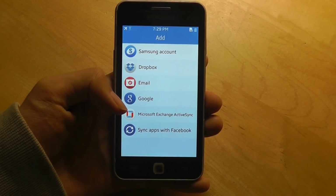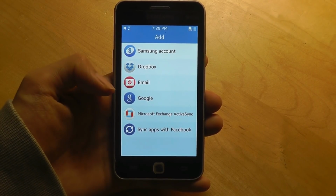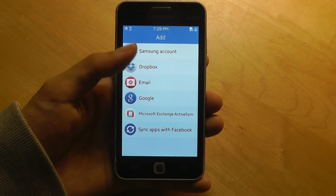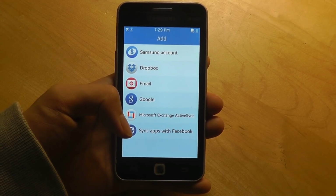So whether it's a separate Google account, you can still log in to access your Gmail, for instance. You can also sign into Dropbox from here, sync with Facebook, Microsoft Exchange. So there is, again, support for some other companies and platforms aside from what only Samsung is offering.